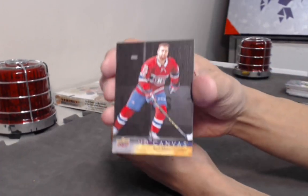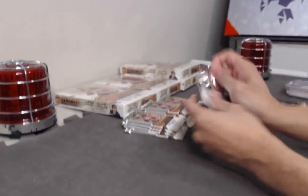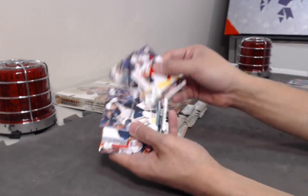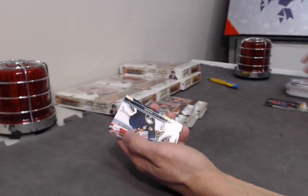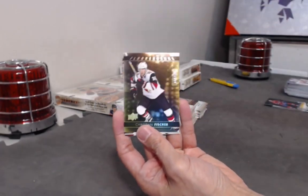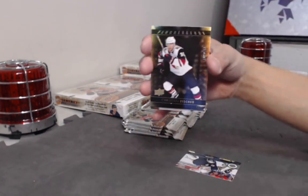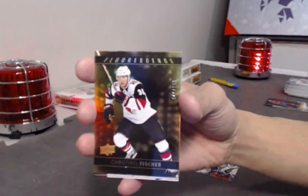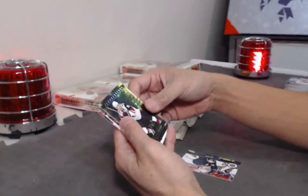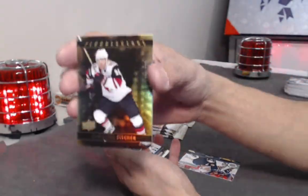Canvas. Carl Alzner. Ooh, we got another fluorescence. Not blue, but gold. Just show you guys the base. This one should be out of 150. Let's move it up. Oh, it's not bad. Christian Fischer. I've heard of him. Christian Fischer, 44 of 150. Fluorescence. Christian Fischer.